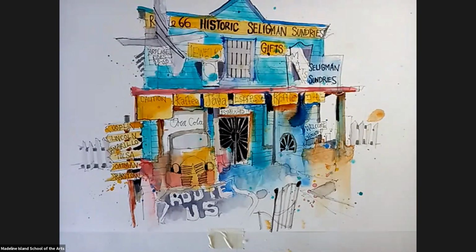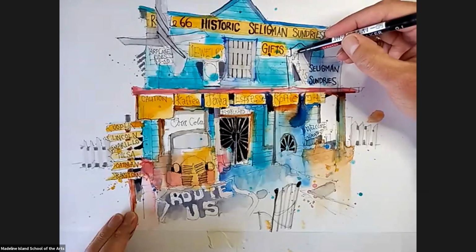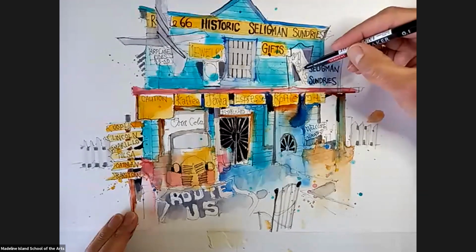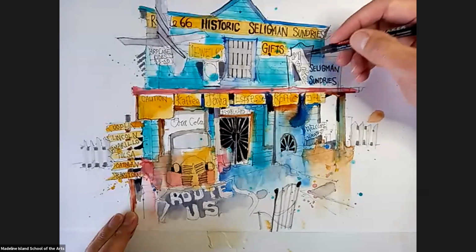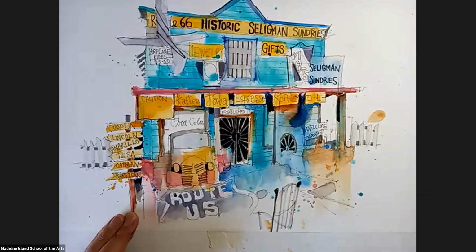But it's great fun. I'm loving doing this. Because I've never drawn anything like this before, I'm going to do some chunky lettering here. Love chunky lettering. See, like this. It's just great. Fantastic. Love that. I do get very excited about lettering.